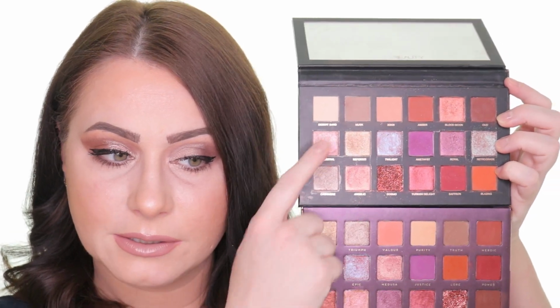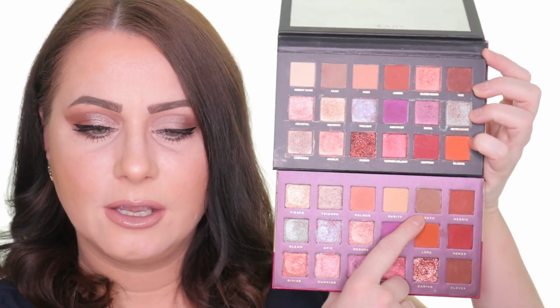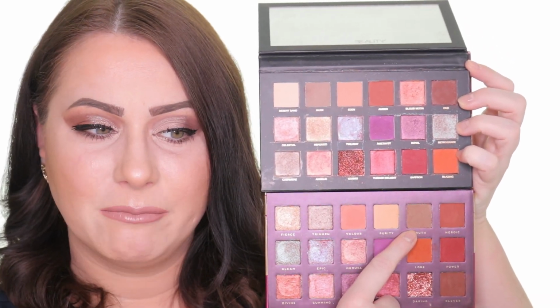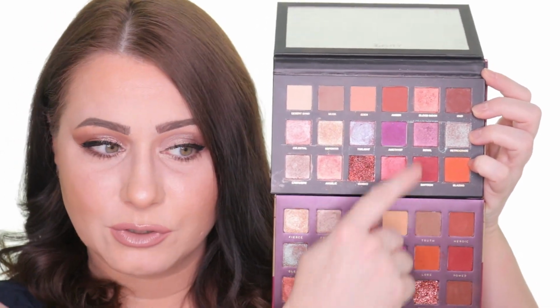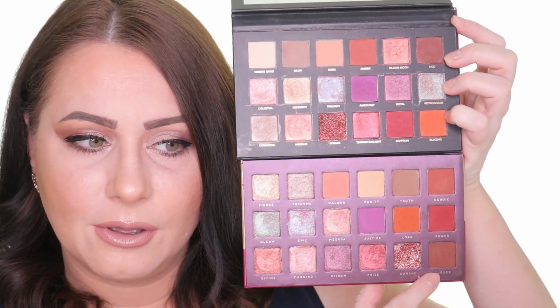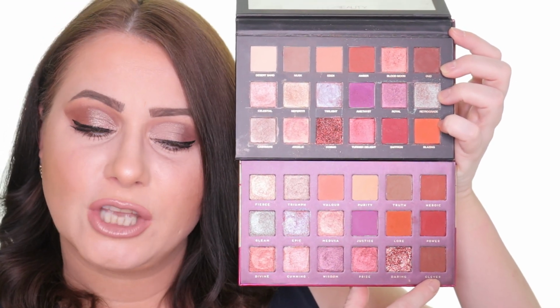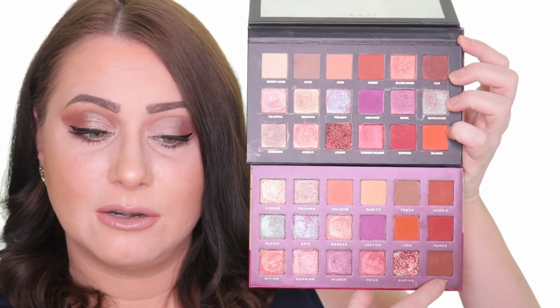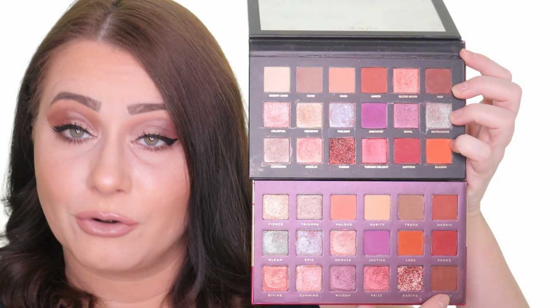For example, today I used the shade Mask, and the dupe of Mask is the shade Truth, which looks a lot darker in the pan, but in real life it's not. However, it is more red. Also the shade Oud, the dupe of that is the shade Clever, which again looks somewhat darker in the pan. In reality, it is actually a little bit lighter and more red toned.